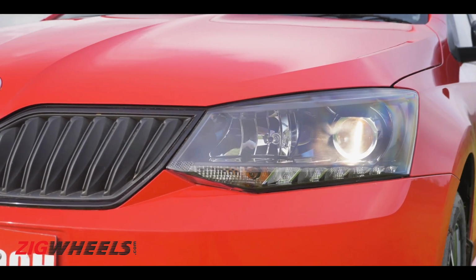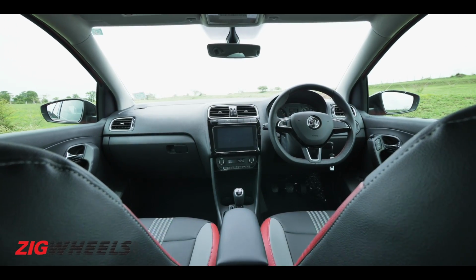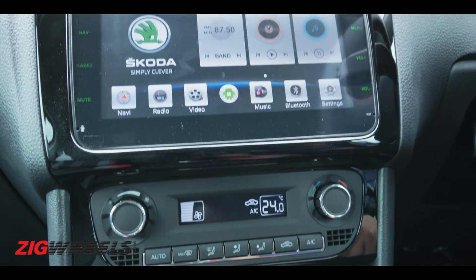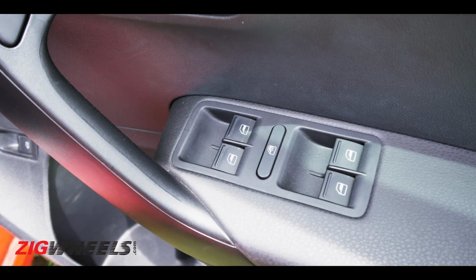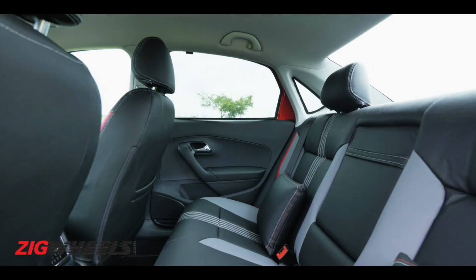Other feature highlights include auto headlamps and wipers and auto dimming IRVM. Climate control and electric power windows with a one-touch up and down function on all four windows are standard across all variants.